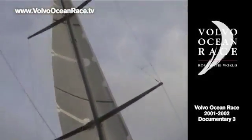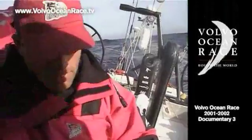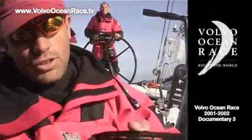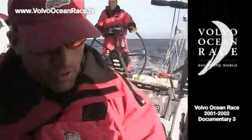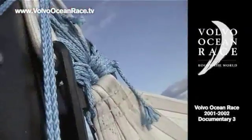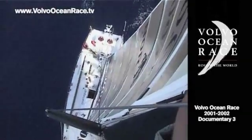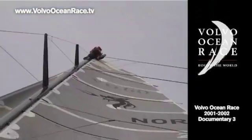We had a really bad day yesterday. Around lunchtime, this fitting came off the mast, which is the headboard car holding our mainsail up. So when this one falls out of the truck, we can't have the mainsail up anymore. So we had to take the mainsail down for quite a few hours and try to make a very creative car that could hold the thing up. We hope it's going to last for at least some days from now. But obviously we can't push as hard as we wanted, so it slowed us down for the last 24 hours.